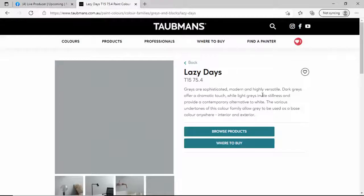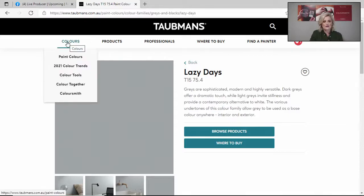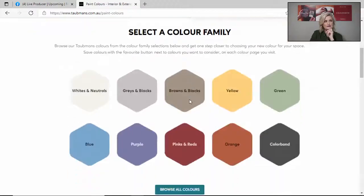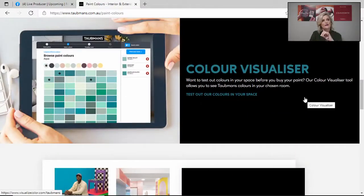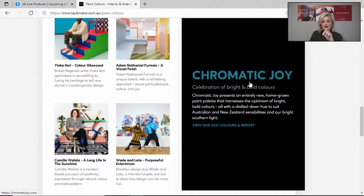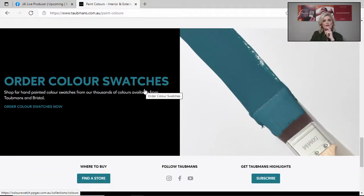So I'm going to go back to the laptop. So here we go again. Pop myself up in the corner there. Now I'm back onto the Taubmans website. I'll just go back to where it says paint colours, back to where we started from before. And then if I scroll down here, I've got the colour visualizer. I will take you through that if we have time tonight. Chromatic Joy, do have a look at that. Our 2021 colour forecast. Beautiful, beautiful colours, and they've been created with Colorsmith. Here we go. I'm going to take you through this is where you can order sample pots.